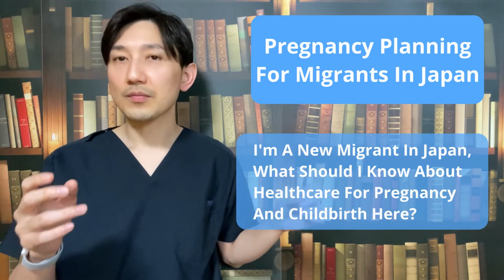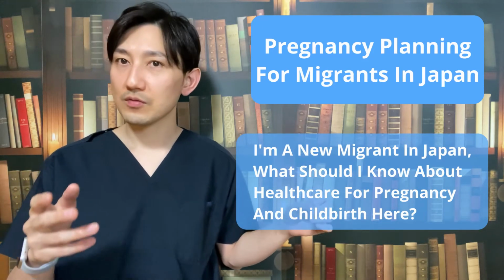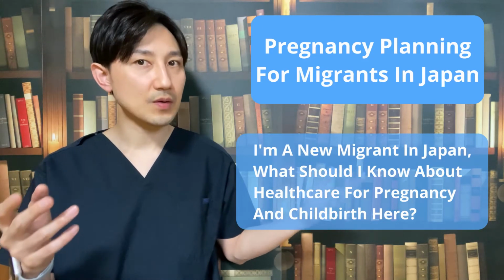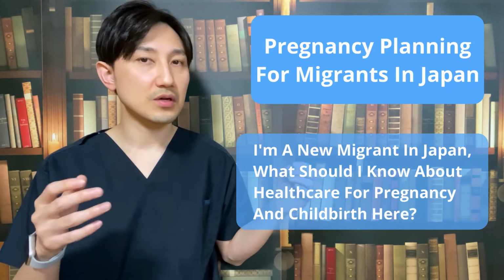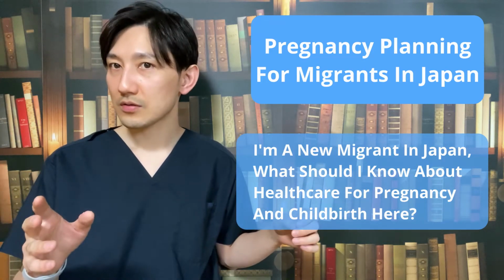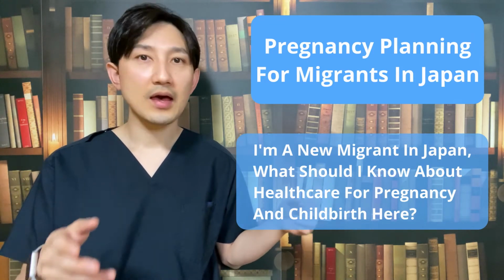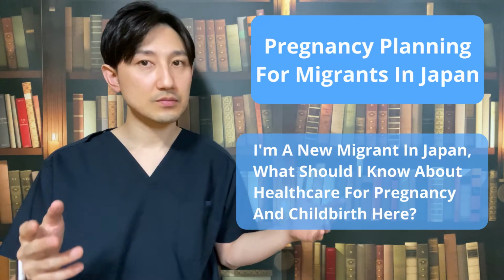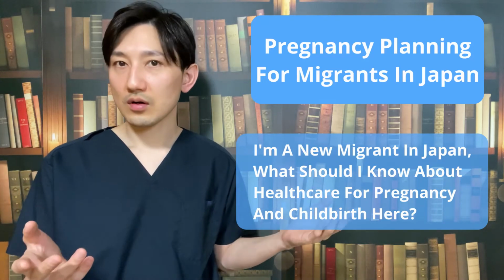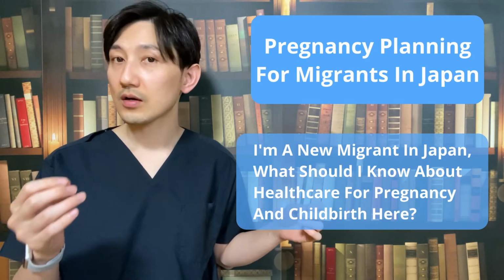Every part of Japan has its own local government, and they can usually provide you with plenty of support and information in a number of languages. In most areas, community-centered programs are available to assist pregnant women, and new migrants are welcome to join them. Your local government office will be able to tell you your nearest ones.